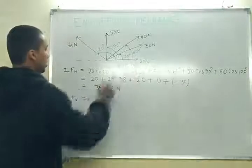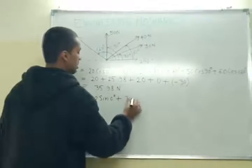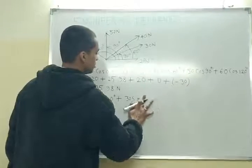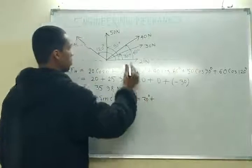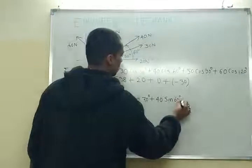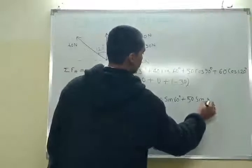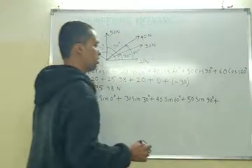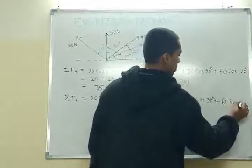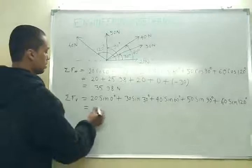Next is the summation of vertical forces. The first force is 20 sine 0 degree plus 30 sine 30 degree plus 40 sine 60 degree plus 50 sine 90 degree plus 60 sine 120 degree.